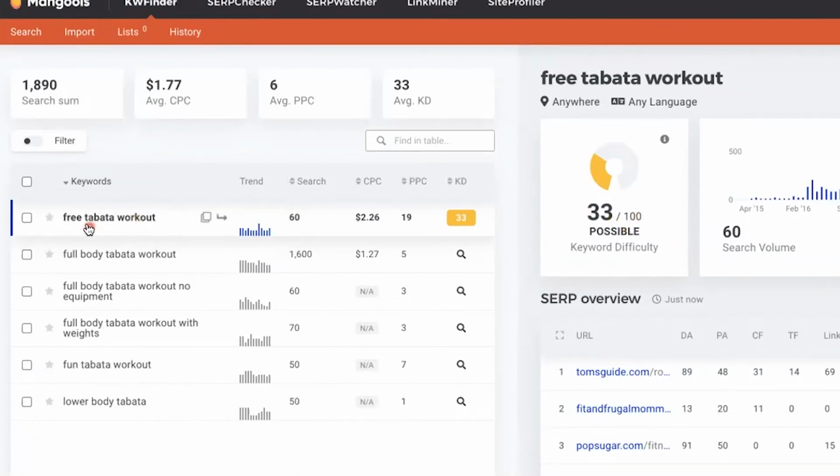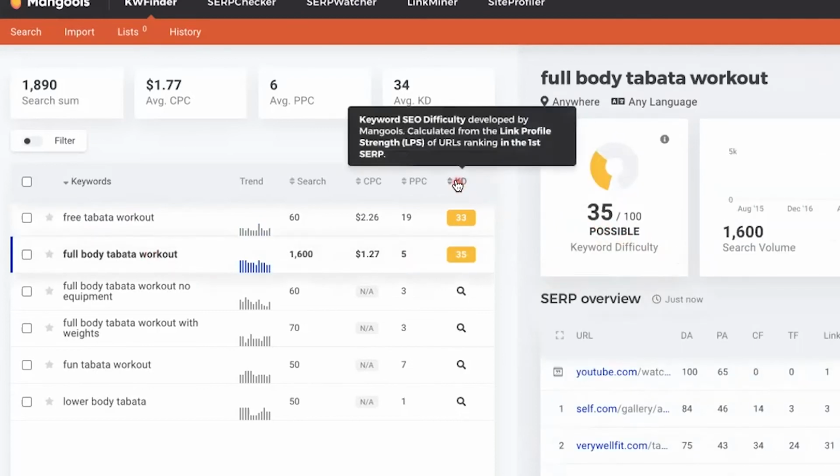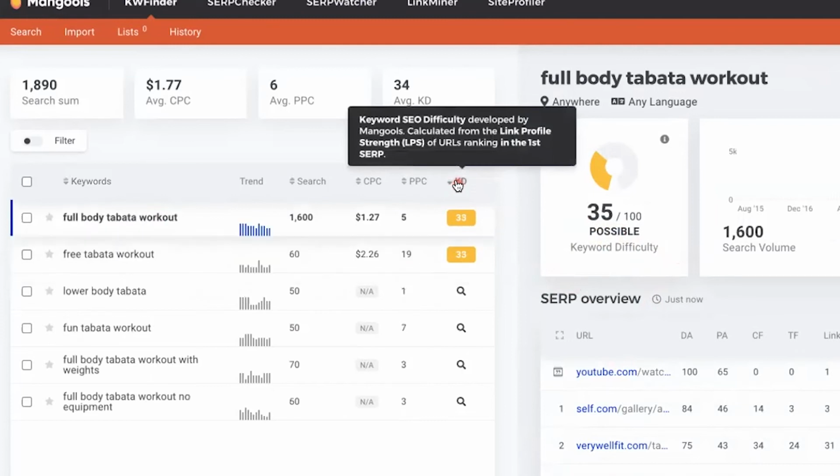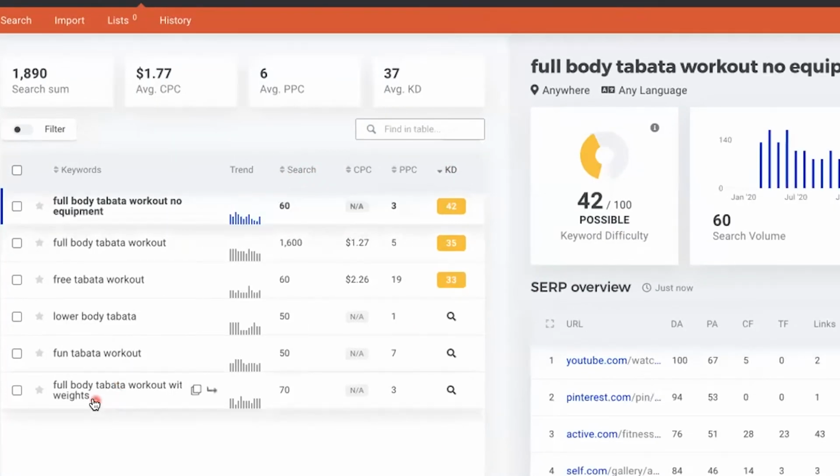You can see this keyword, free Tabata workout, has a difficulty score of 33. If you can get it under 30, that's amazing. How about this one, full body Tabata workout, 35. If you click right here where it says KD, there's a drop down with an up arrow and a down arrow. Click that. Rank your keyword difficulty. This is your search volume. The higher the number, the better for you. If I click this one, full body Tabata workout with weights, we can see the keyword difficulty is 42. That's a bit higher, so I would choose to do one that is lower.